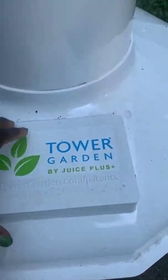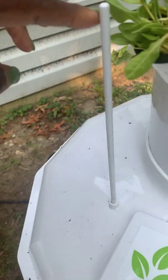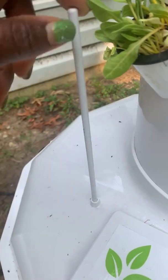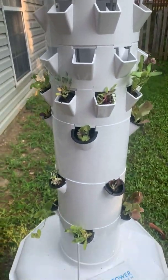So let me show you what you have here, guys. This is the reservoir, right? The water is in there. You see that floater ball right there? That's what I was showing you. It comes up like this. Right now it's tall, but if it goes all the way down, then you know water needs to be added. And when you add water, you also add minerals in it. So that's how it looks, guys.